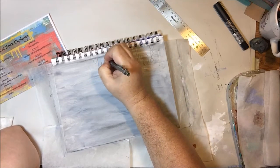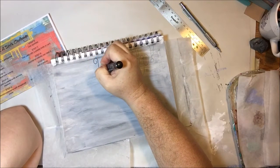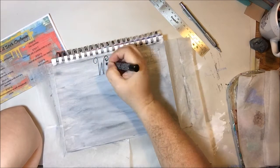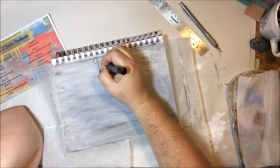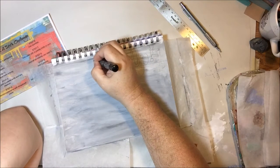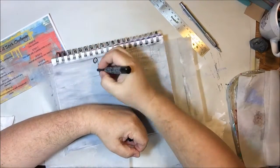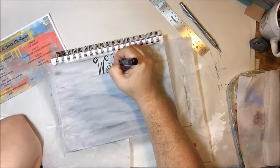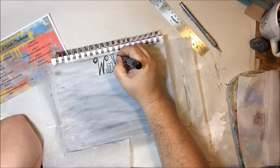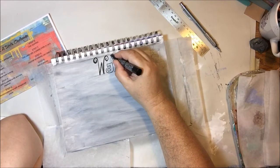So the first thing I did was I wanted to gesso it, and instead of just making it white, I added in a little drop of black gesso to make it kind of a gray, dingy, already starting to be distressed looking background. And then I did the first step, which is create a title in your own typeface or font. My handwriting is yucky. So I'm doing my best here.